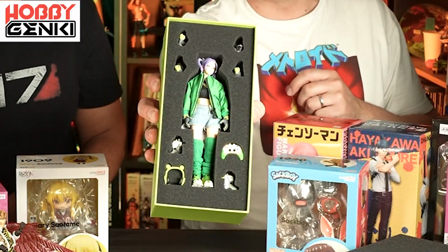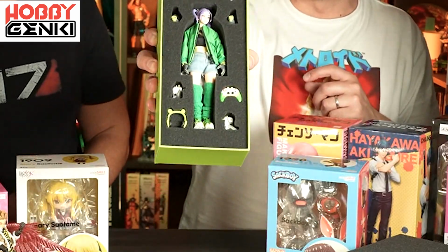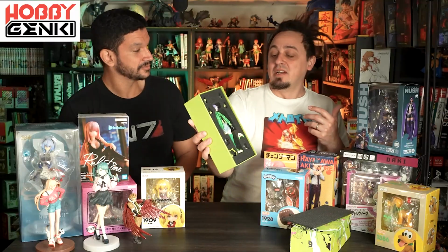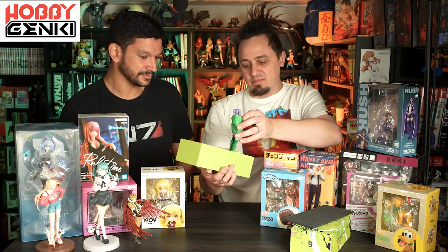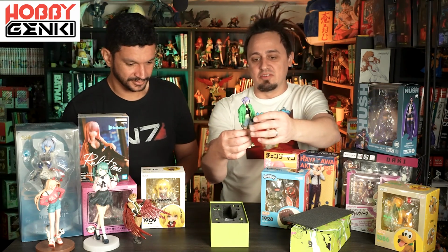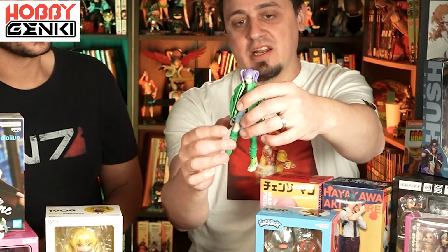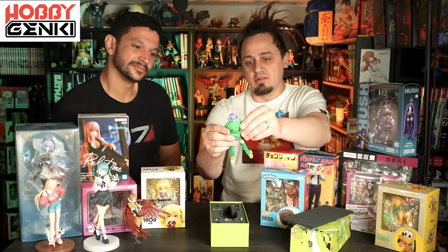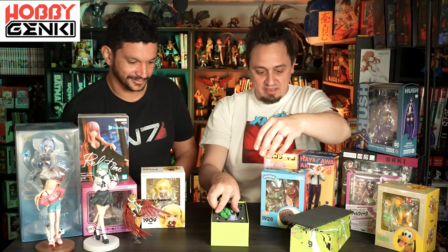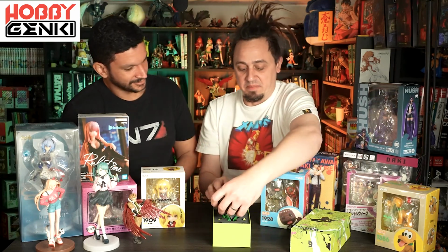It's a really great sculpt with great articulation. All the clothes are in fabric, and there are a lot of accessories. I'm really a fan of the design. It's really amazing, and you can see a lot of articulation. You can take off the jacket. Honestly, I was expecting it a little, but I'm stunned by the quality.